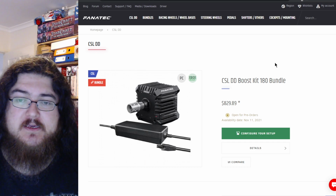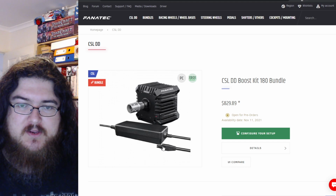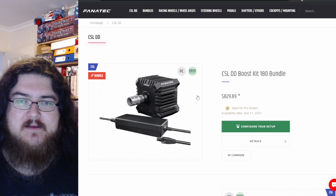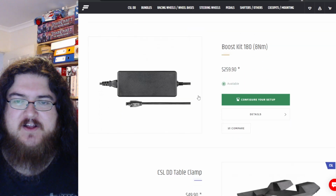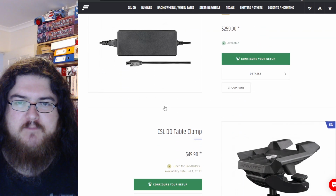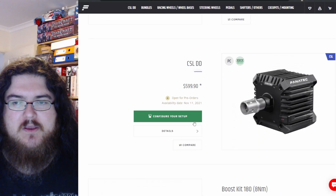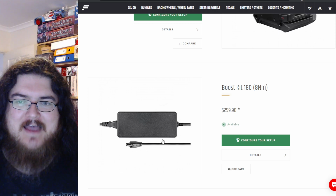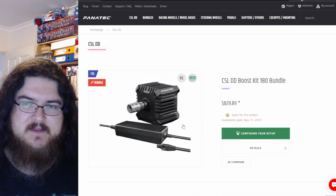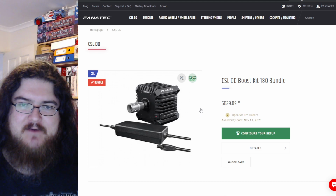Personally, there still seems to be a lot of debate raging about the power pack, whether you can just fudge your way in with a different power pack that meets all the requirements, bodge together a plug and unlock the 8 Newton meters. If it's that simple, for all Fanatec's claims that it'll void your warranty, it's hard to see how they would ever know.